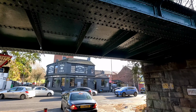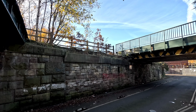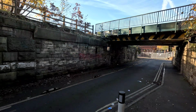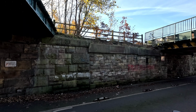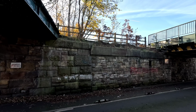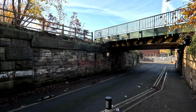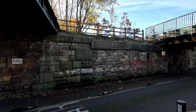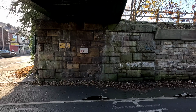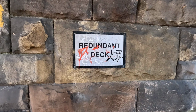and you can see, so that kind of sums up what I would try to explain in a roundabout way, in that a lot of the tracks through the old Heeley station site are now no longer in use, and there's even more of these bridge decks missing from what they used to be. There's actually a sign on there, look, saying redundant deck.